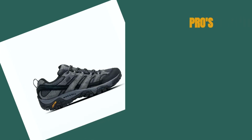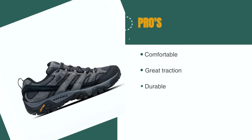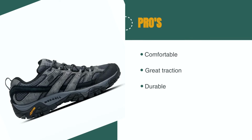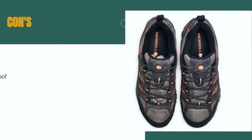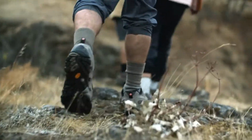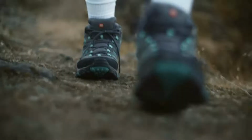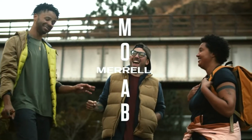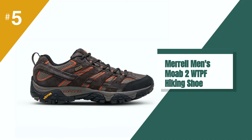The pros are, they are comfortable on most trails, they have great traction, and they are durable. However, the model we tested leaked. They are heavy and not built for backpacking. This is a great shoe for many seasons of day hikes on trails that don't demand the highest level of support, foot protection, or water resistance. Merrell offers a formidable hiking shoe at a competitive price.